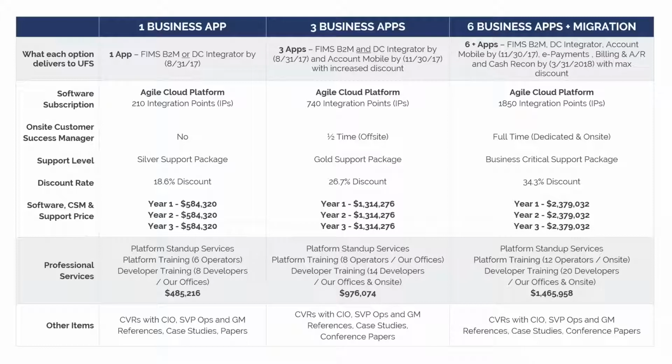At that point, the CIO looked down and said, okay, customer success manager, I'd like to have halftime on site because this is really important to us. And she said, no problem, we can do it. The pricing will change a little bit. What else? He said, this is critical to the business. I want business critical support right out of the gate. No problem, we can do that. Again, the pricing will change a little bit. What else would make it better?